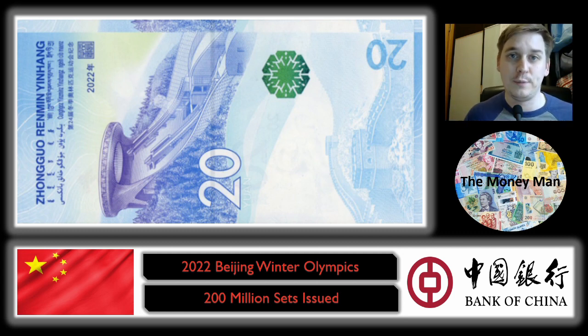That means not the Bank of China. It's not an official product. And I saw this with other commemorative banknotes in the past. So do watch out. And sometimes they do it with Hong Kong dollar notes as well. They will send them up into mainland China. People will make these knockoff folders.